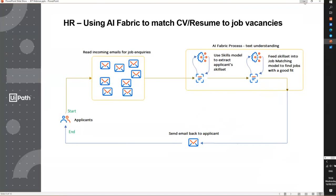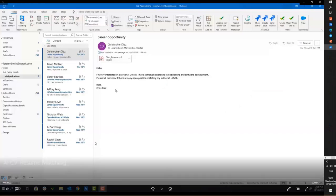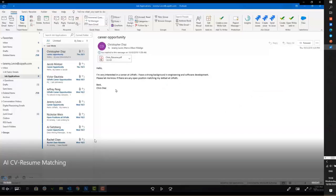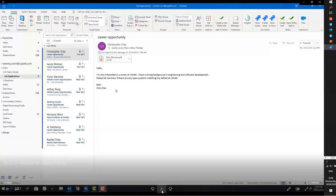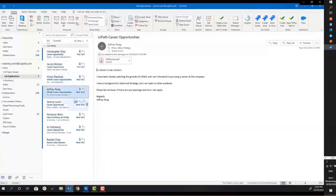So if we then have a look at this in action, this is a short video, but the starting point here is looking at the inbox. So we've got 8 emails that have come in. People have said, I'm interested in a career. Here's my CV. What have you got? So what's actually going to happen there is that as the robot runs, it hasn't quite been started yet.